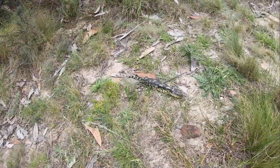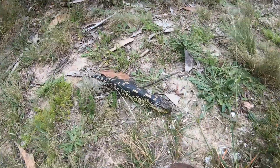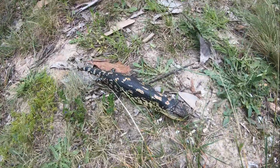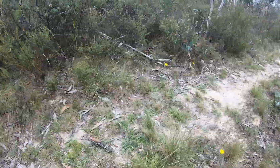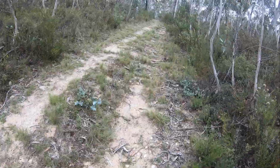Have a look at this. Sneaky lizard. Just out sunning himself on the track. Well, time to keep going.